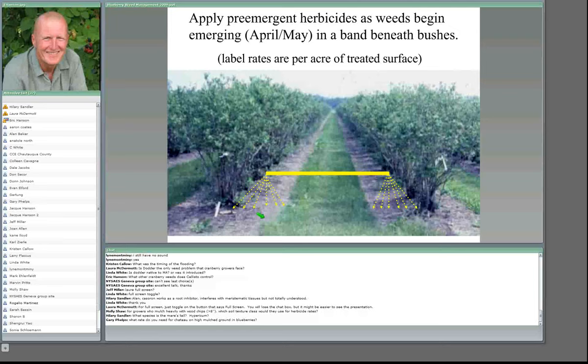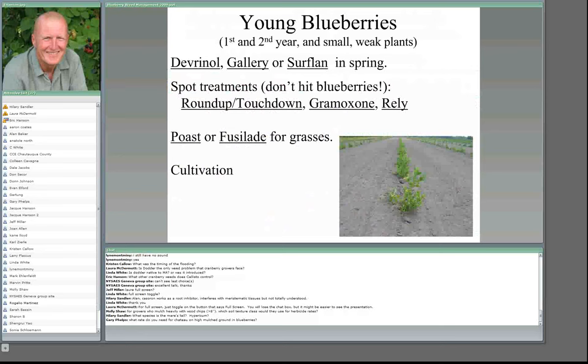So let's look a little more specifically at some herbicide programs. First, considering young plants. These would be 1 and 2 year old plants. Sometimes I think you should also consider small plants or weak plants that haven't been getting enough water, haven't been taken care of properly. They might be older than 2 years, but 2 years in size. Here, these plants are less tolerant of some of the pre-emergent herbicides, so we normally think about the safer herbicide products, and those might be Devrinol, Gallery, and Surflan. Those could be applied in the spring. They're not as effective or long-lasting as some of the more effective materials, but they're safer on these young plants that have less tolerance to herbicide.